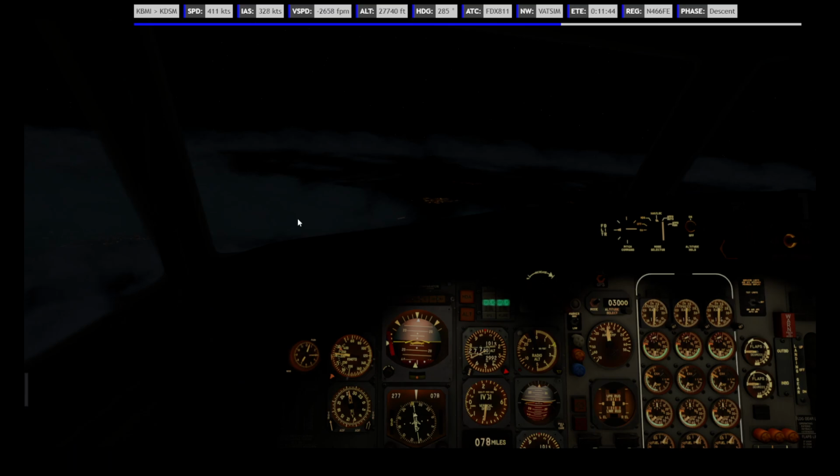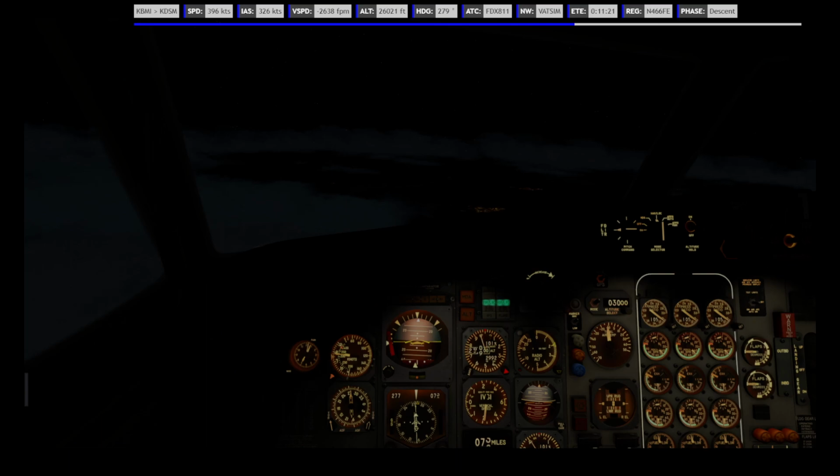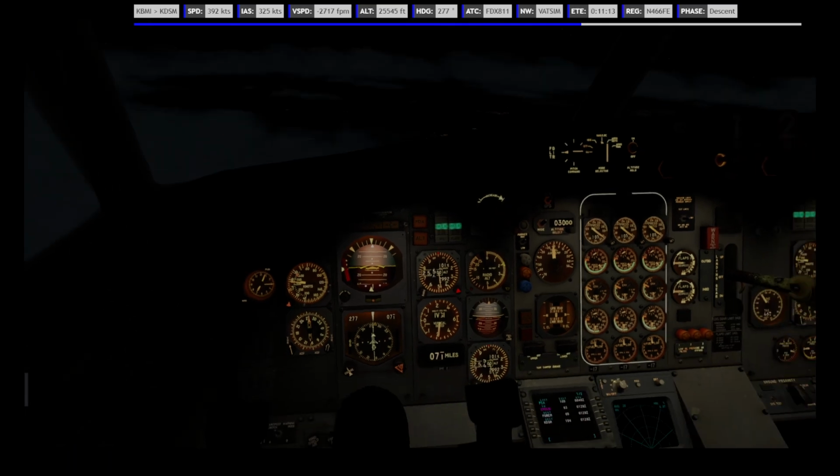Okay, our descents are looking good. I'm pulling power back. And if you've not noticed, folks, we're not on the FMS. Now, what's concerning me is we see, okay, I am going to start slowing us down.